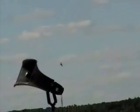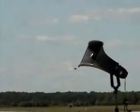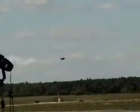Having accelerated his aircraft to 500 miles per hour, the pilot performs a reversal turn back towards the flight line. You should be able to follow the individual smoke trails as the four aircraft converge on center point with maximum speed and minimum separation.